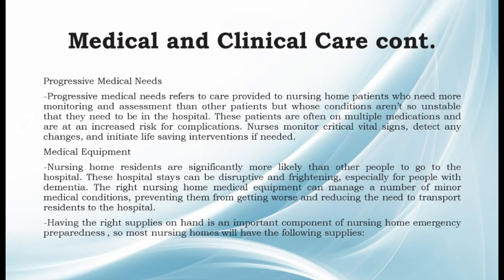Progressive medical needs. Progressive medical needs refers to care provided to nursing home patients who need more monitoring and assessment than other patients but whose conditions aren't so unstable that they need to be in the hospital. These patients are often on multiple medications and are at an increased risk for complications. Nurses monitor critical vital signs, detect any changes, and initiate life-saving interventions if needed.